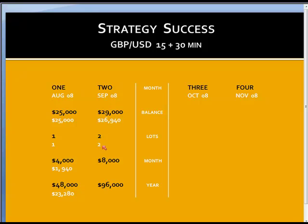So I'll take the results of September, multiply them by 2 lots, and produce an income of $9,240. A little bit more than what the plan calls for. That's good. If you're thinking in terms of an annual salary, we're exceeding $100,000 in only our second month. Now, month 3 calls for us to start with a balance of $37,000. We'll take the $26,940, add the $9,240, and begin October with $36,180, just spitting distance from the 37.